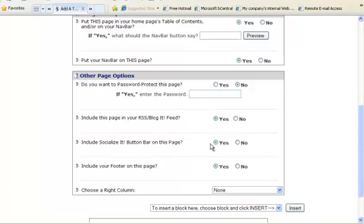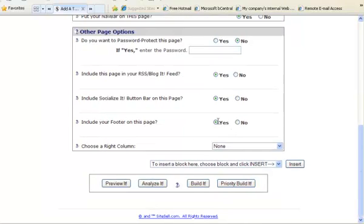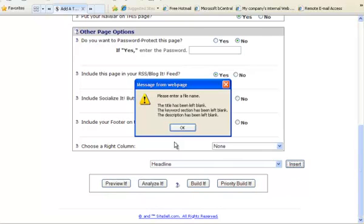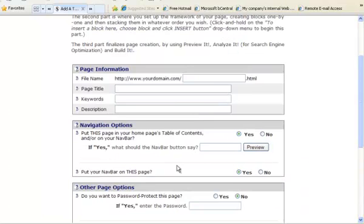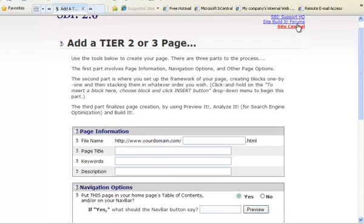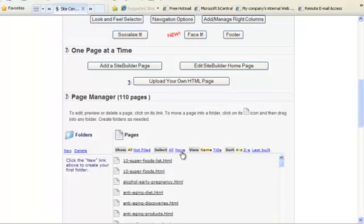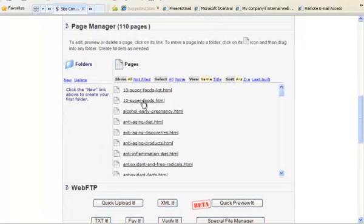Do you want the tweet this or like this on Facebook button? And then it's kind of a block builder. So then you can add a headline. Enter. Oh, see, it wouldn't even let me do that without filling out these. So let's go back. We'll go to a page that already exists.